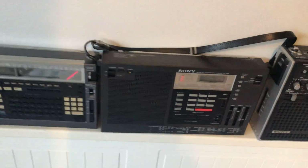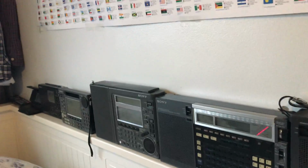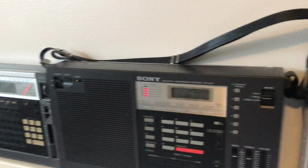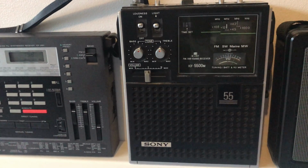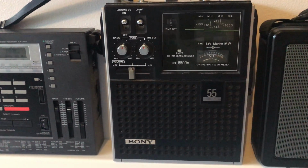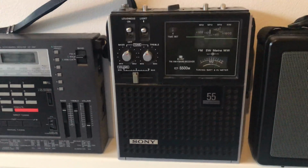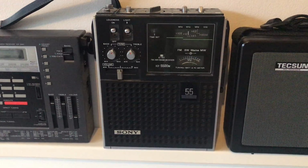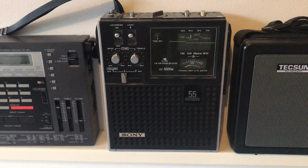As I said, I'm fortunate enough to have all these Sony radios. There are a lot of other shortwave radio models, but I consider these to be probably some of the most important. There's also this, sometimes known as the Captain 55 or the ICF-5500. This radio dates back to 1974. I picked it up for 30 quid at the Harwell Amateur Radio Society radio jumble last February. So I've had it nearly a year.